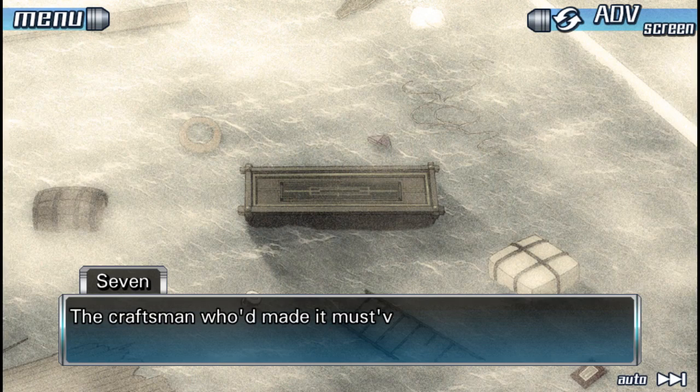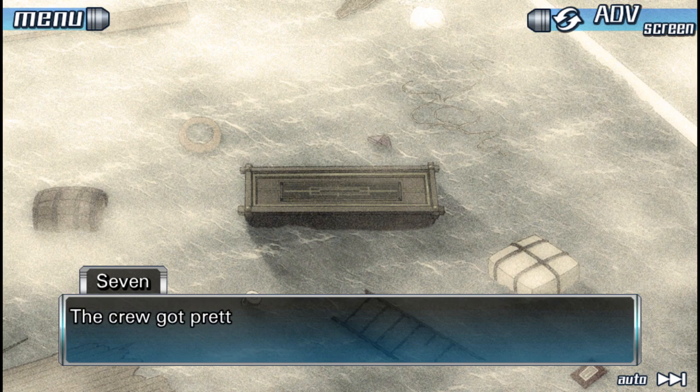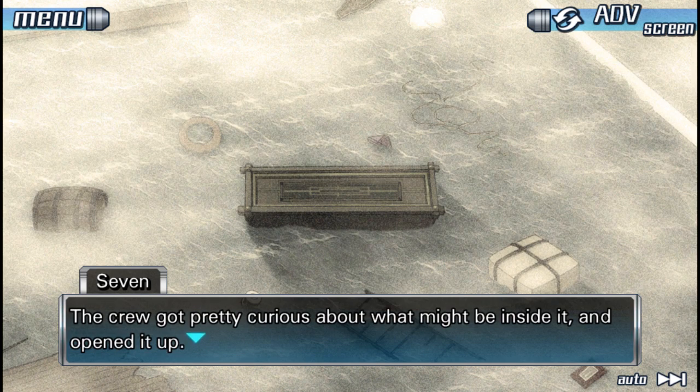The craftsman who made it must have been pretty skilled. It wasn't just a wooden coffin. It was all wood, no nails, no reinforcements, no gaps in the wood anywhere. The thing was airtight. The crew got pretty curious about what might be inside it and opened it up.